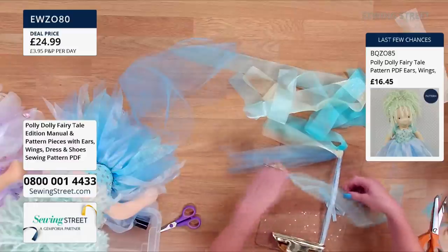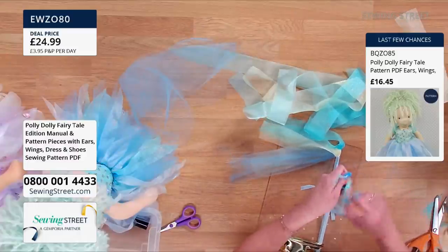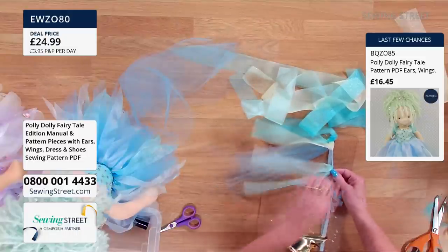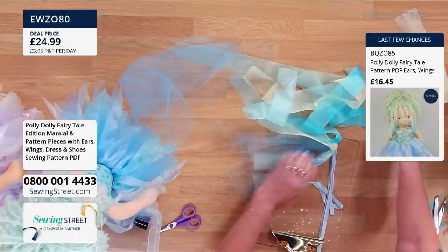And you just push it up as tight as you can get it. So squish at the bottom, push it along. And you just keep working like that. I'll just do one more.